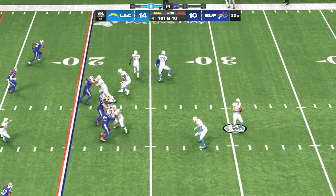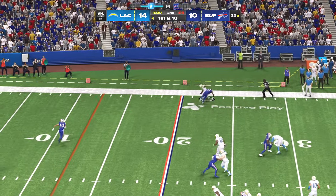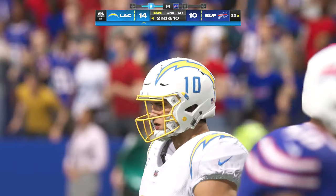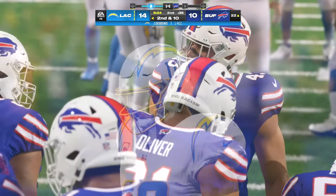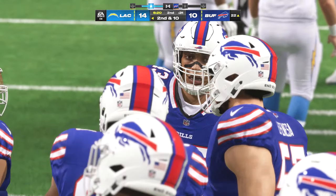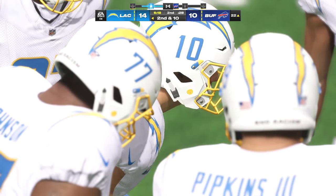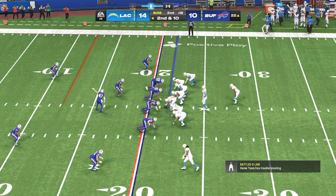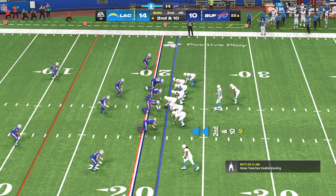Play action this time for Justin Herbert. And he maybe makes it back to the line of scrimmage. That's it. So they'll get nothing out of that play, and that'll bring up second down. Usually the offense has an answer to anything a defense throws at them, including a safety valve. And that's what they did on that play. They went there, but the defense still made an excellent play and held them to no gain.